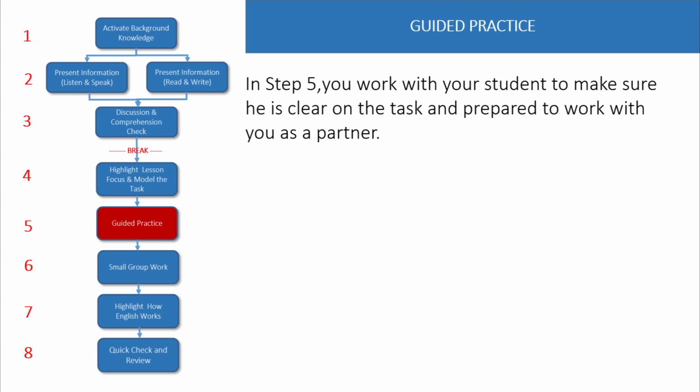Step 5, guided practice, won't take long if you work with one student at a time. You simply say, let's try the task, and then clarify if your directions are confusing, or back up if the task is too difficult, and simplify.